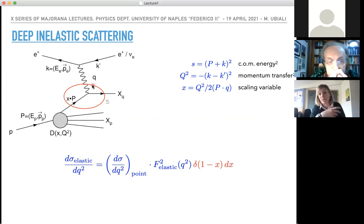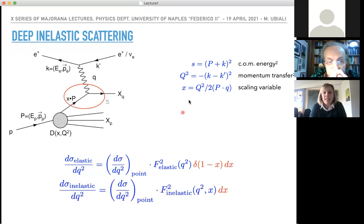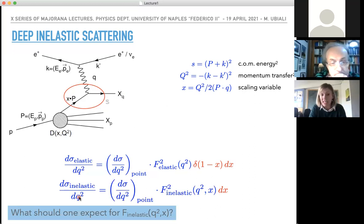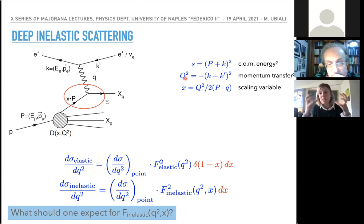you have an elastic scattering. So the proton is not broken by the incoming highly energetic beam of electrons or positrons. And when x is smaller than one, between zero and one, it is inelastic scattering. So when the proton is broken as a result of the collision with this highly energetic beam of electrons. And what people were expecting for the inelastic component, so the cross-section for this process can be parameterized in terms of structure functions, which are functions that depend on the scaling variable x and on the momentum transfer Q squared, that give us an idea of what is the inner structure of the proton. And before these experiments, people were expecting to see structure functions that were reflecting strongly bound components of the proton.